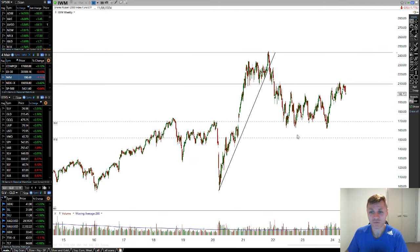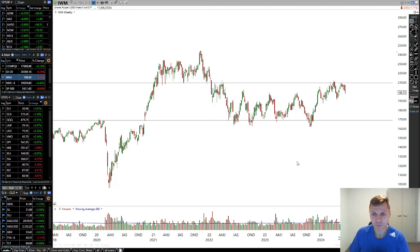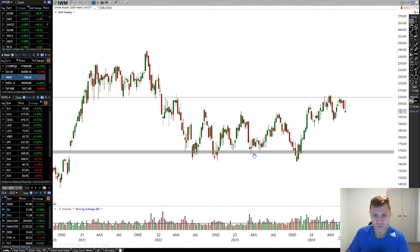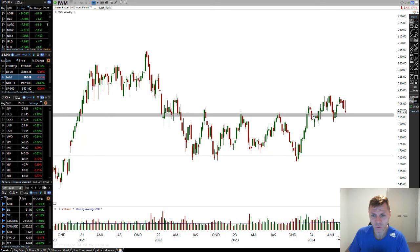Now let's go look at the Russell. The Russell's doing what? The Russell, 50% retracement, smack dead on that level through there, right? So that's where it was. But where is it right now? We had this level through here, all through here, and then we did have this level all through here.